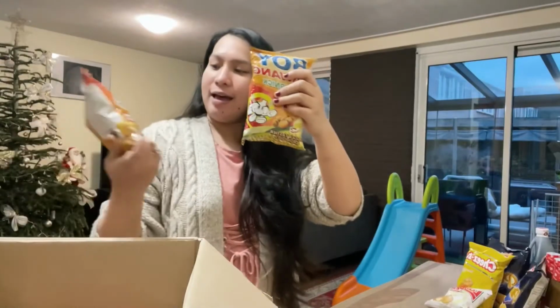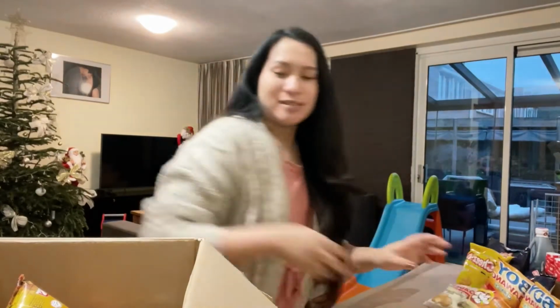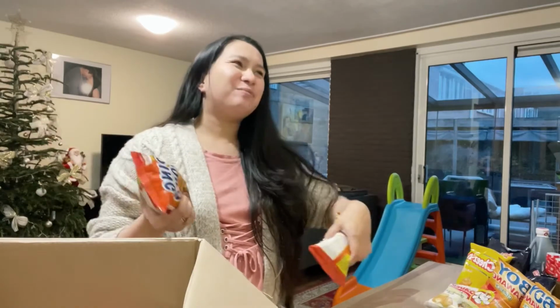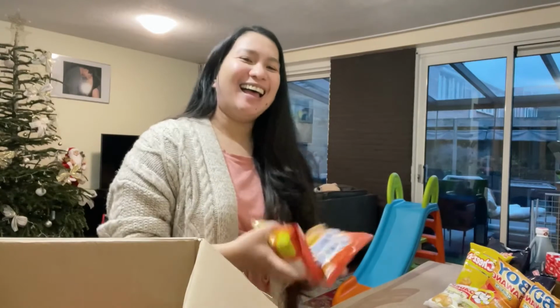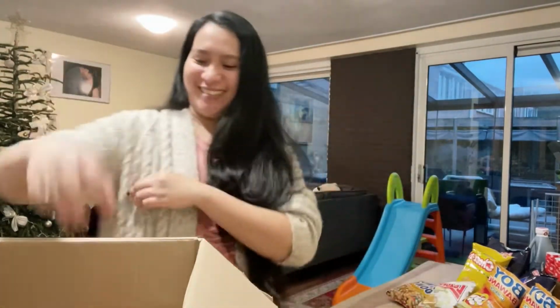And next is this one, Boy Bawang. Ay, two. Ayan. Chili cheese flavor. Oh, cheese na naman, diba? But we both like this one. And then, Ding Dong! I also love this one. Parang bumabalik ako sa childhood times. Yung piso. Oh, kakamiss yun.